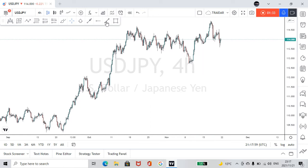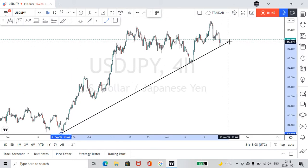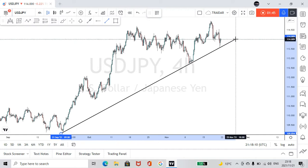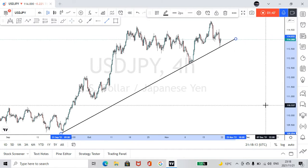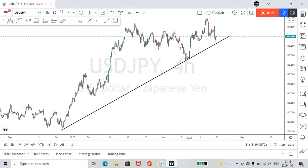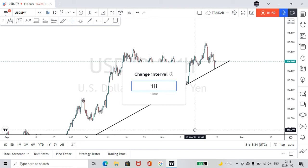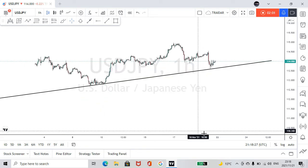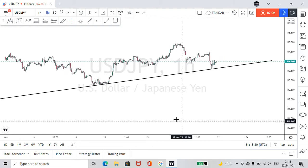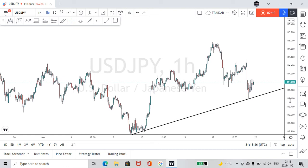In that case, let me not waste time and start putting my lines. So this is what we have. I'm only putting this up out there because why not? This is what we have, and then let me go down to our normal time frame, which is the 1H time frame. Now on the 1 hour time frame, before I go further, let me put everything into detail.